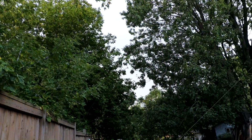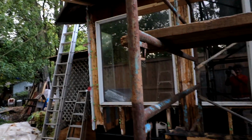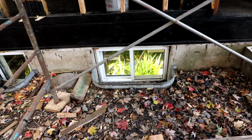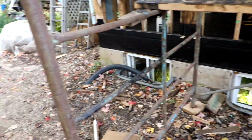It's almost the end of the day. It looks like there's a big rainstorm coming in. You can see the glow of the plants in the basement. And I have one more tropical tree to bring in, so let's go get that.